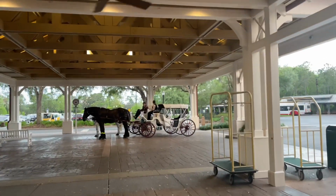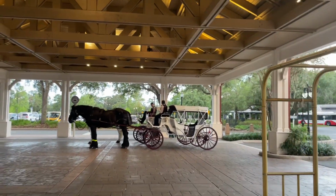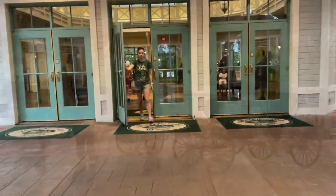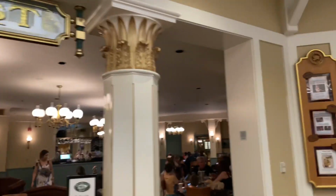And there are the horse-drawn carriages right there waiting for folks to come and ride. Over at the River Roost is where you can find Yeehaw Bob. Yeehaw Bob is a very comedic piano player. He's amazing. A lot of our community know who he is, and he is great. So if you guys are here, you should definitely come check him out.